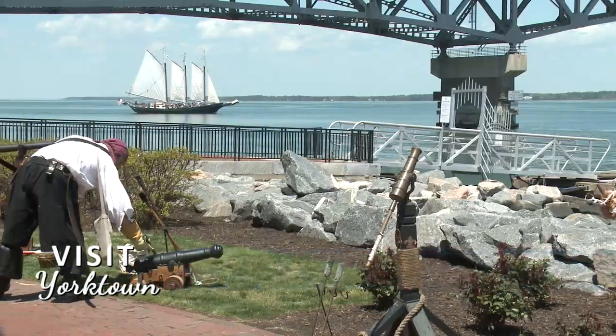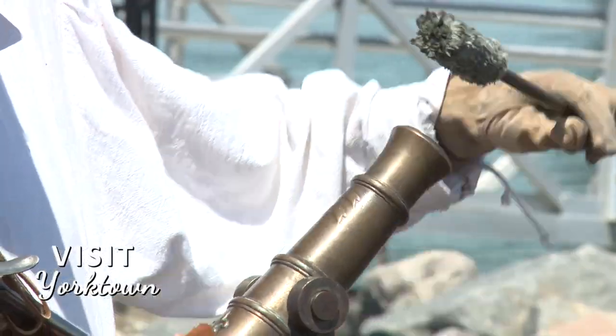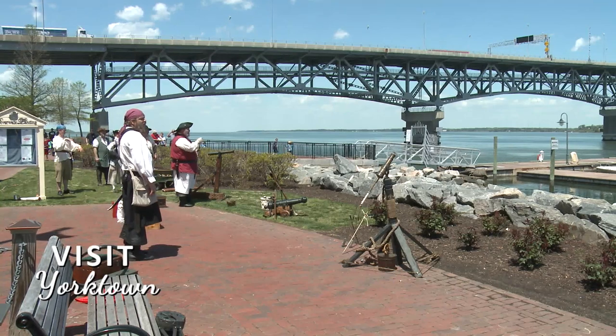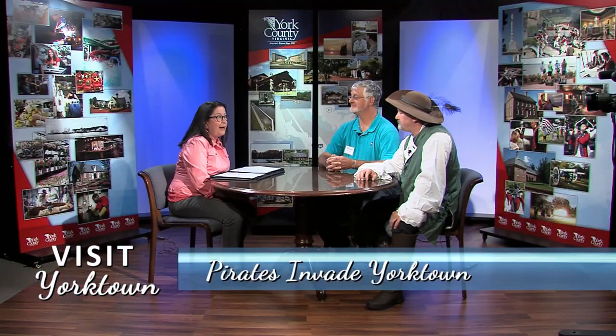The second one that's probably just as popular is a cannon fire. We have a cannon fire demonstration, and they go through everything it takes to actually fire a cannon, and then we fire them. And it's pretty amazing to see that go off. I can also imagine that with every pirate event, there ought to be a good treasure hunt. So you have one of those, right? We do.